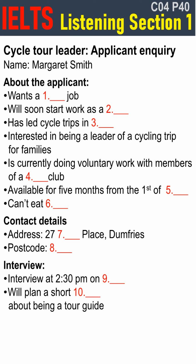If you could return the application form by Friday this week, we can interview you on Tuesday next week. Say 2:30? Would that be possible for you? Yes, it's fine. You're quite a long way from where I live, so I'll drive over on Monday. Should I bring anything to the interview? We'll have your application form, of course, but we'll need to see any certificates you've got that are relevant in cycling, first aid, or whatever.